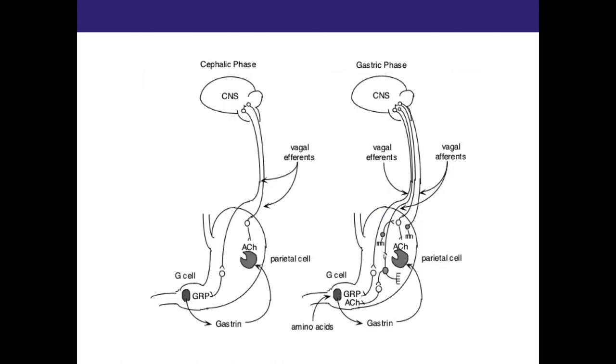So this helps you guys think about it too. Here's the breakdown between the cephalic phase and the gastric phase. The cephalic phase is only mediated by the vagal efferents, right? Because it's only a signal from the central nervous system to the stomach. So you're just smelling food, just thinking about food, and you're already getting a little acid secretion and gastrin release.